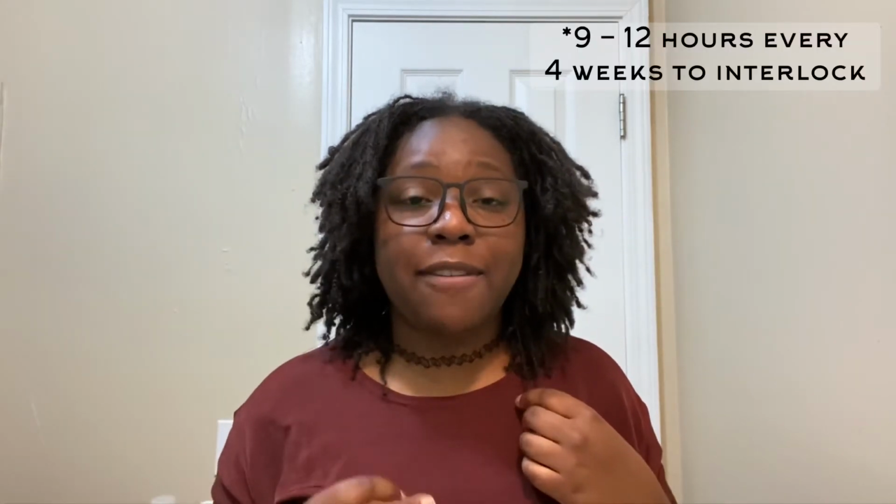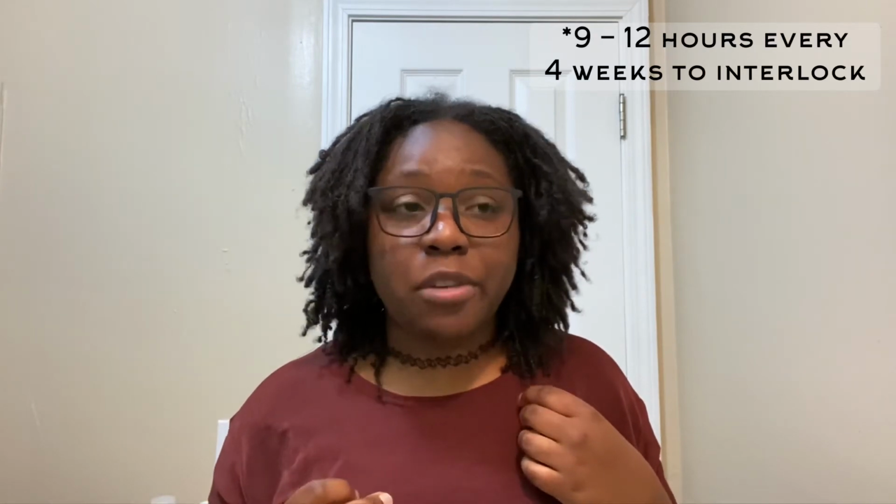Yes, I would probably get faster if I didn't use a mirror and didn't care about my parts as much or whatever, but it's just so much work. Also, I really do like the slightly larger look for the locks, where you can tell they're locks a little bit more from a distance, and it doesn't look like loose hair. Mine is right at that intersection where some people can tell they're locks, some people can't. So anyway, here's the rest of this.